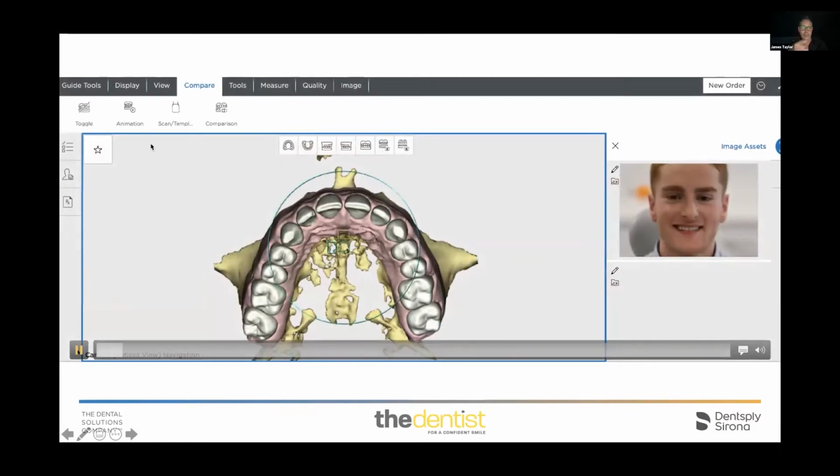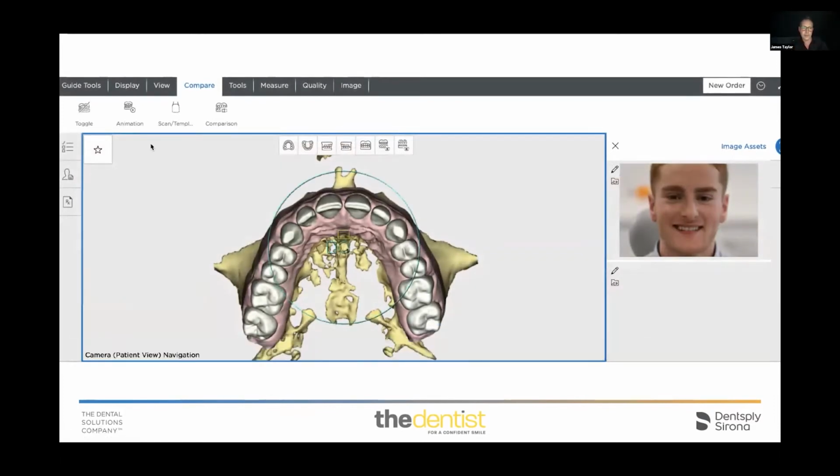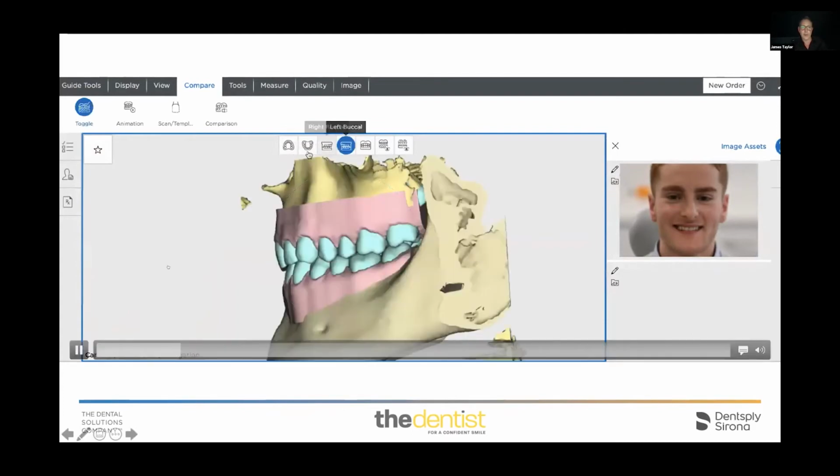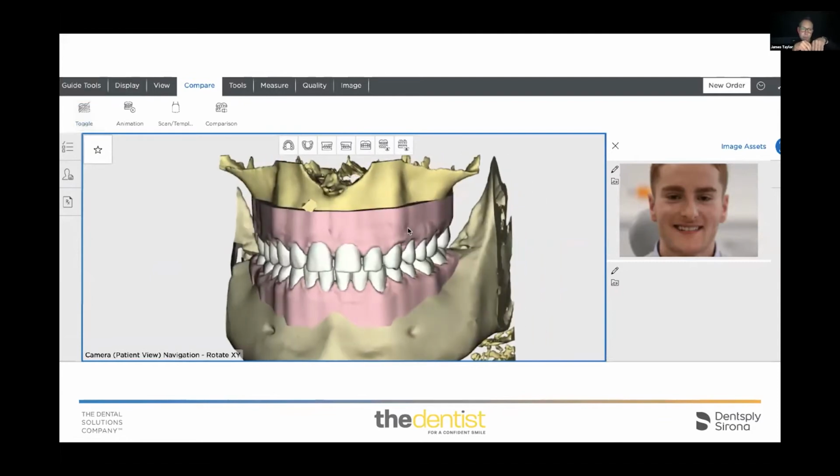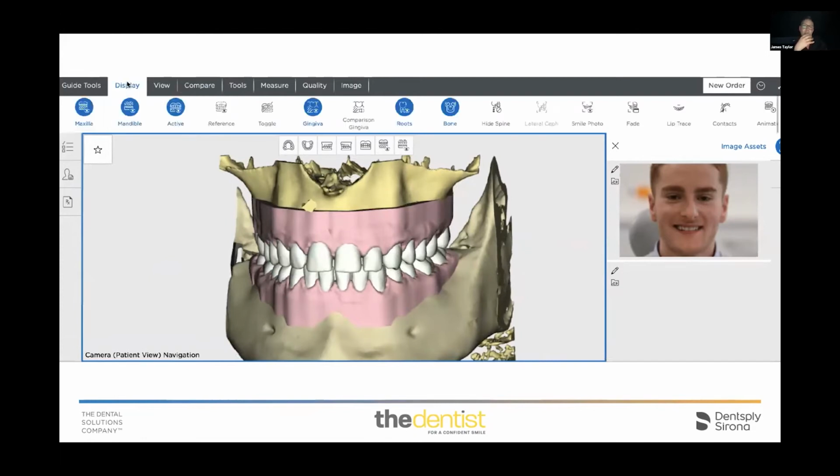Again, I'll show you here. This is the SureSmile software showing me the before and after. You see how we're giving a bit more proclination of the centrals, giving him a wider arch and giving him more lip support at the same time.